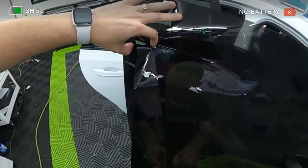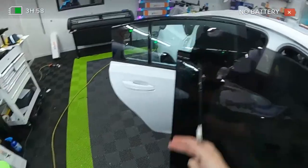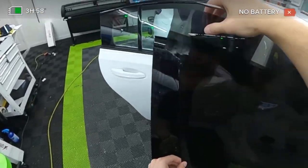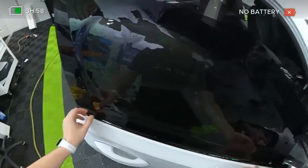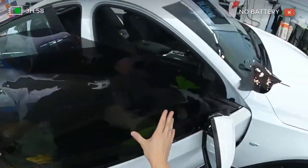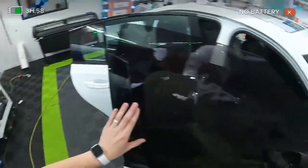Because when you go to roll this window down, you definitely don't want it to stick to all that either. You see that more on trucks and stuff. That's what happened on the F-150 the other day. It grabbed a spot and then went shoop without me really realizing it.